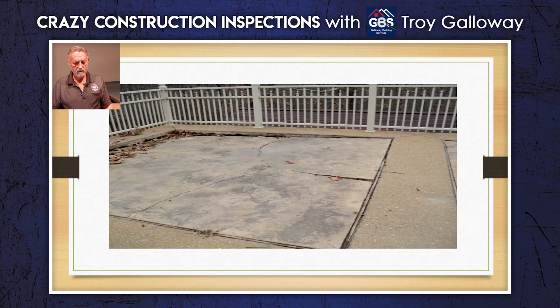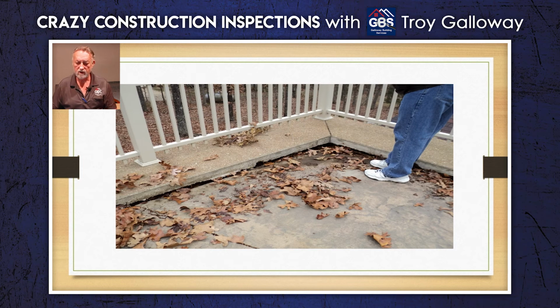Isn't that crazy? Now I'm going to show you another picture of that real quick, to kind of show you what we have happening here. That puts it in perspective of what somebody is standing in. Look at that, it's up on top of their leg. It's that deep.